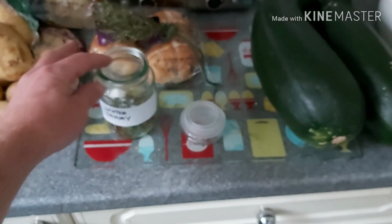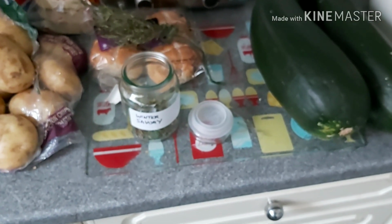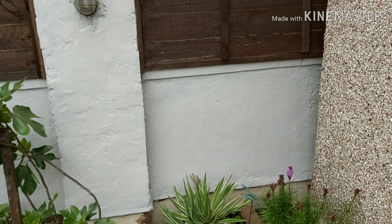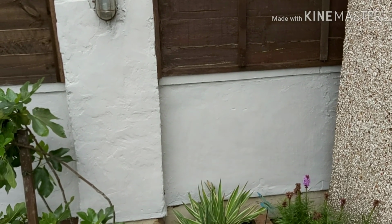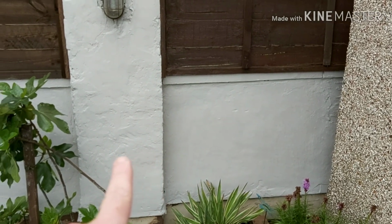Right, I better carry on filling up these herb jars with all the dried stuff. I haven't been able to get an awful lot done today out here in the food forest. The weather, it's been raining on and off, but yesterday we had some good weather, so that's the last bit I showed you.